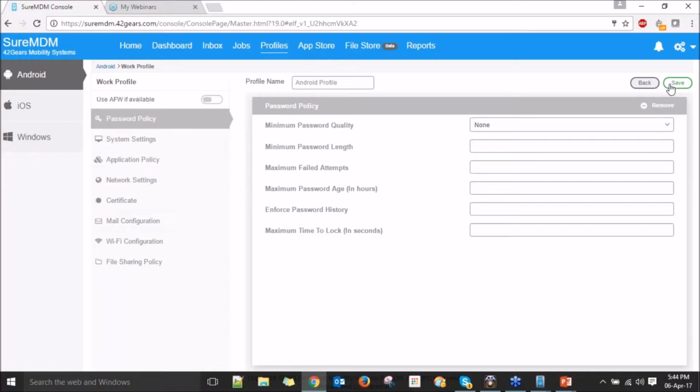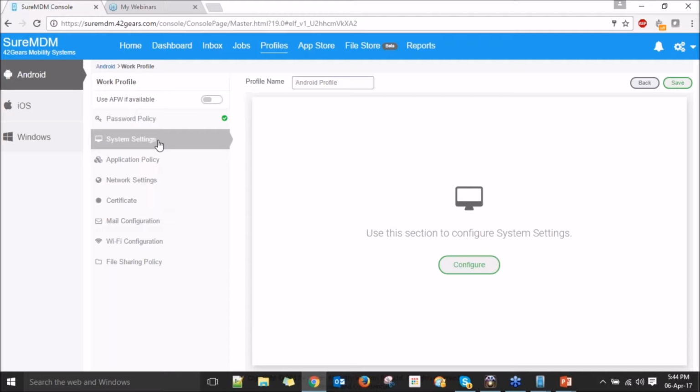I'll be taking a few examples at the end of it, and I will show you how we push this to the device and see the changes on the device side as well. Moving on, the next one would be the system settings.